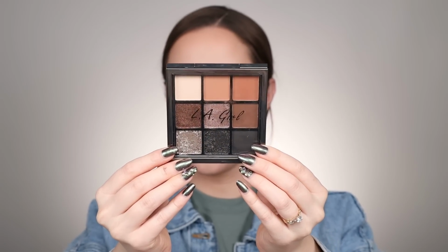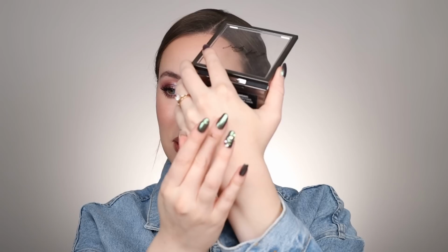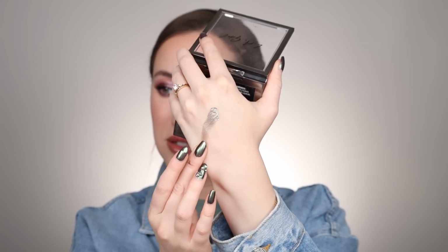This is the Keep It Playful eyeshadow palette, and this is specifically in Downplay. I think they have a few others. I've been meaning to try the others, but I just haven't gotten around to it. But you guys would be just alarmed at how buttery these are, okay? Let me show you. Look at this. Do you see this? Oh my gosh, it's so beautiful.